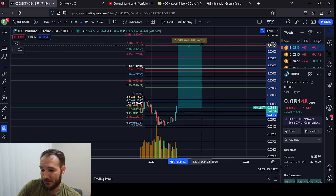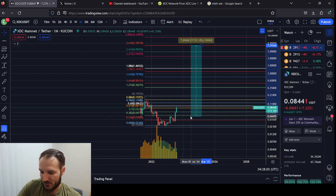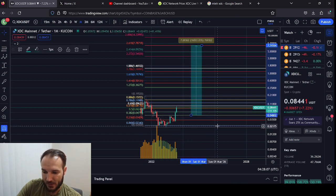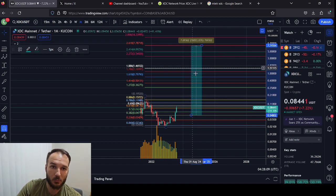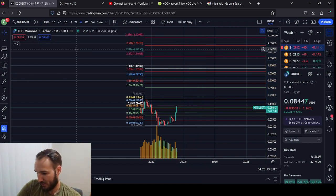And then if price was to go down to around the areas that I'm thinking of, which is around 4.5, maybe at least below 6 cents, man, the 382 on this overall fib is also right there. You could see much more than a 100x. You could see a 160x on this thing. So exciting, bright future for XDC, no doubt.